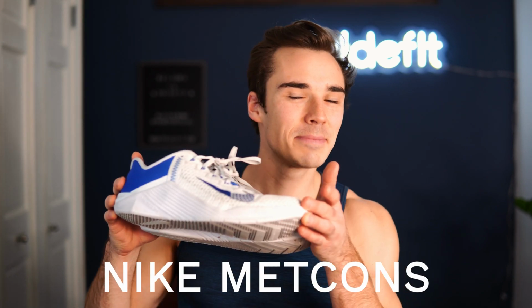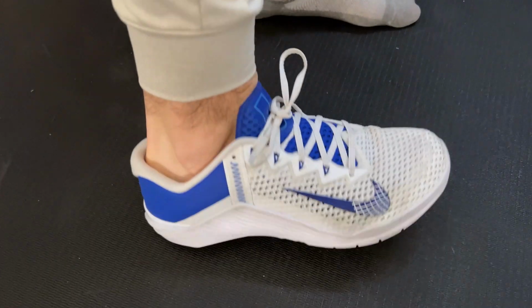So I felt like I had to start with the Nike Metcons because these are the shoes that I am currently using right now for my cross-training purposes. These are the Nike Metcon 6s.